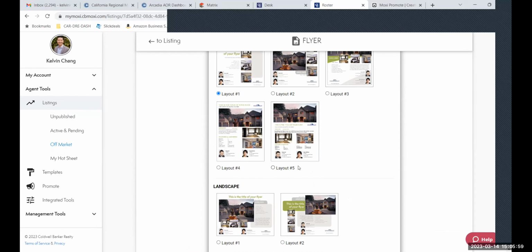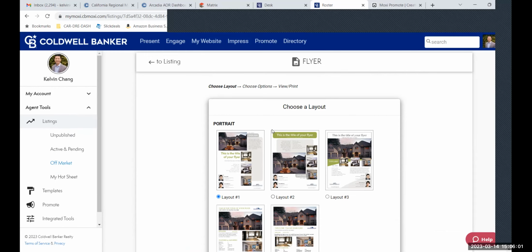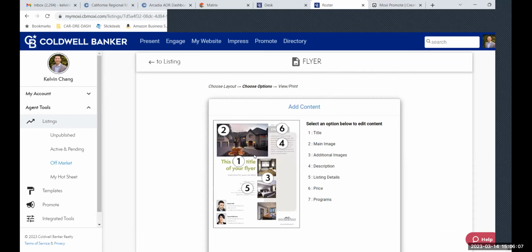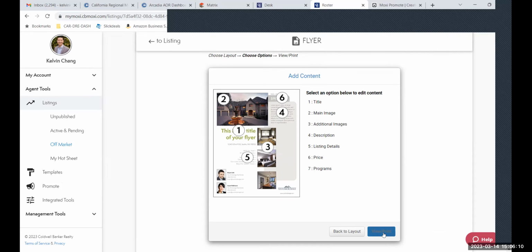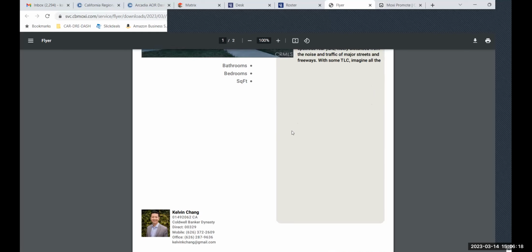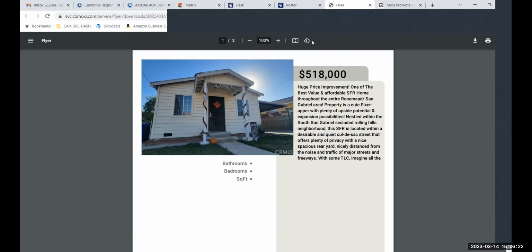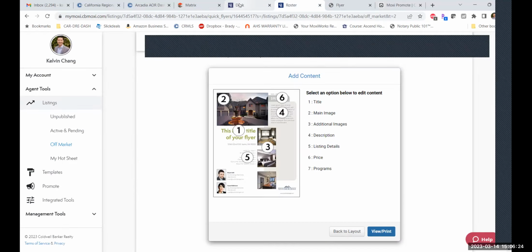So I would choose my best style that I prefer or like, select it, and go into editing it. But actually, I personally don't like this flyer as much. There's another flyer that I like even better. This is the Coldwell Banker Moxie flyer from there. However, it's not that pretty.